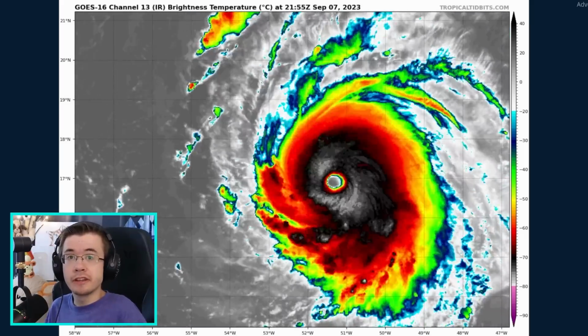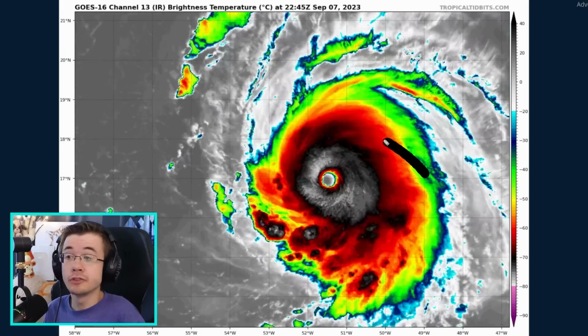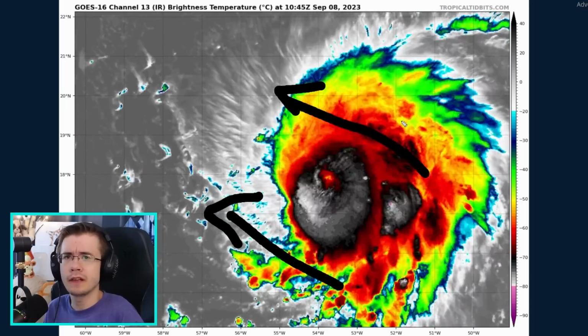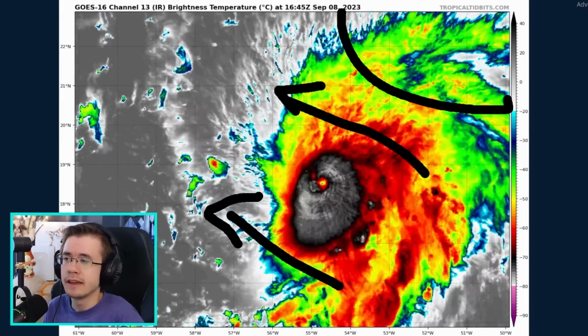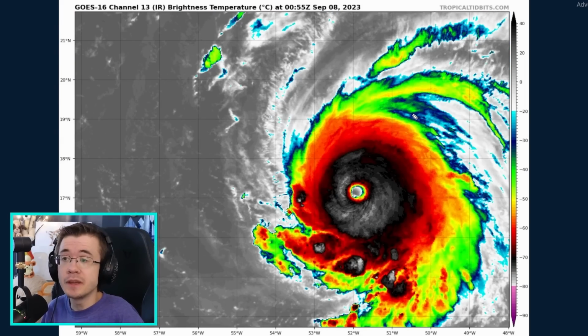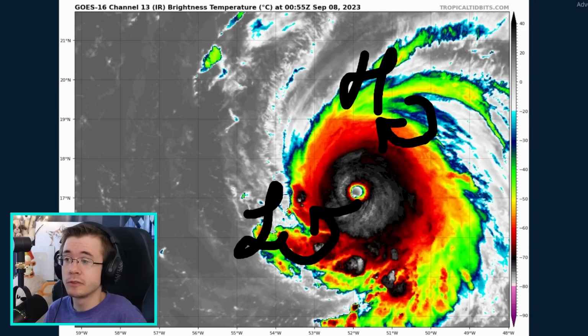This is the infrared imagery of Hurricane Lee over the past 2 days until now. It's generally being driven to the west-northwest in this direction by a couple of upper-level anticyclones up here and down here, as well as the beta effect, which is where mini spinnies develop on the periphery of the storm and generally drive it to the west-northwest. These develop thanks in part to the Earth's rotation, and generally they are going to give it a little bit more of that shove to the northwest.